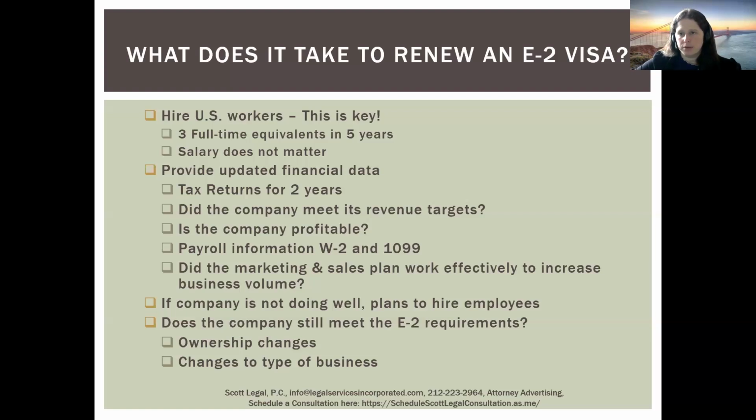You'd want to provide information about the history of the company, like how do the marketing and sales plans work? Are you increasing business volume? Depending on the type of business you have, are there testimonials or reviews about your business? Those can be helpful as well. If the company is not doing well, can you provide an updated business plan that shows you will be hiring employees and a realistic plan to do that? And then also, does the company still meet the E-2 requirements?